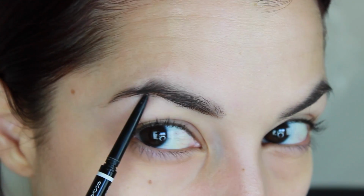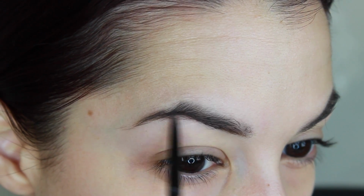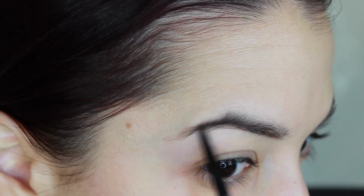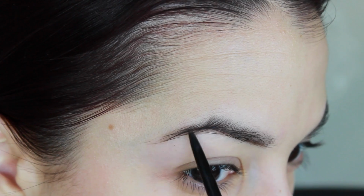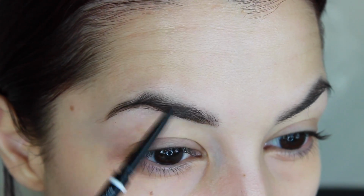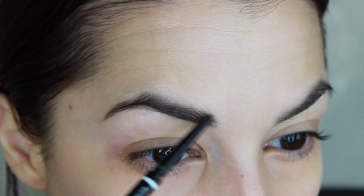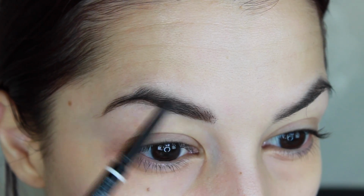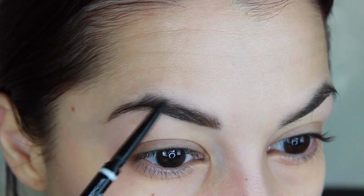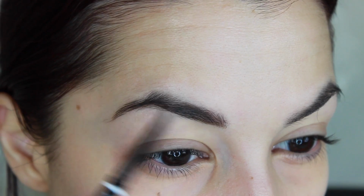Right in this spot right here, I have a gap where I'm missing some brow hair, so I do like to go over that area. And turning my head to the side to get this underside here. Now once I have that, I will do hair-like strokes from that line going up towards the top part of my brow, like so, very light-handed, to start filling in the majority of my brow.